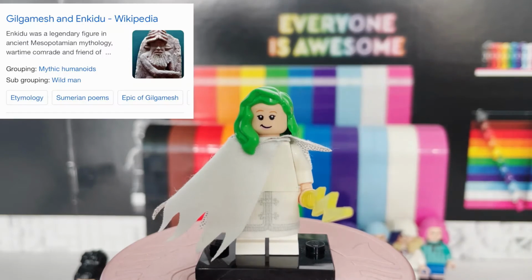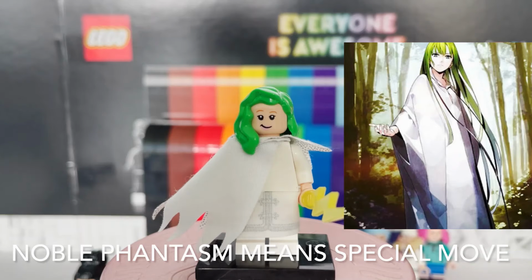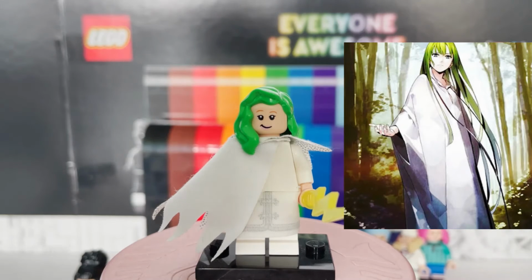But other than that, she's actually a false lancer. I kind of gave her a lightning bolt piece because of her noble phantasm being able to generate some very strong magic or just energy sources. And then other than that, her total costume is full of white clothing, because, as you can see from the picture over here, she usually wears a full white costume. And technically she doesn't have a gender as well because she's made from clay or something like that.